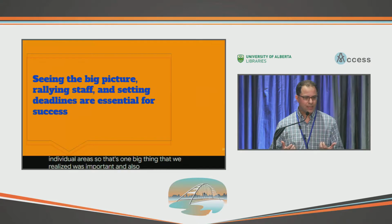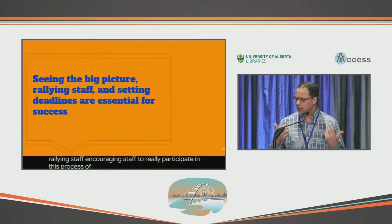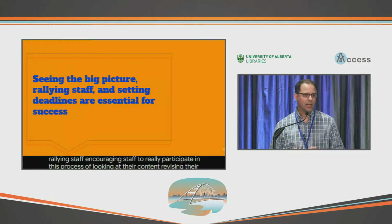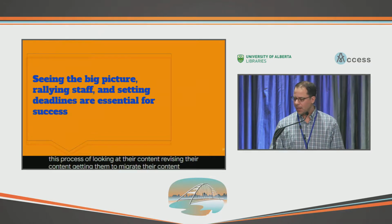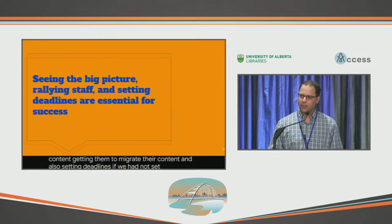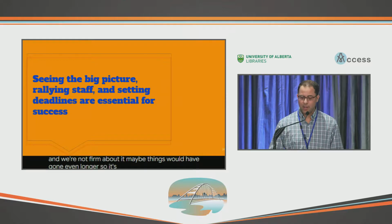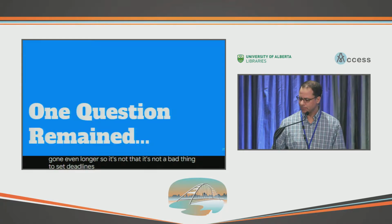Also important, rallying staff, encouraging staff to really participate in this process of looking at their content, revising their content, getting them to migrate their content. And also setting deadlines. If we had not set deadlines and been firm about it, maybe things would have gone even longer. So it's not a bad thing to set deadlines.